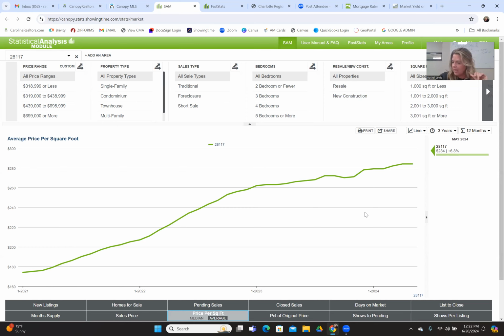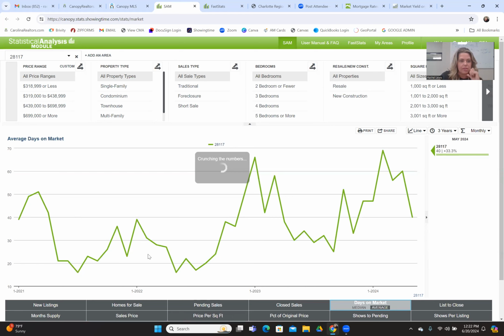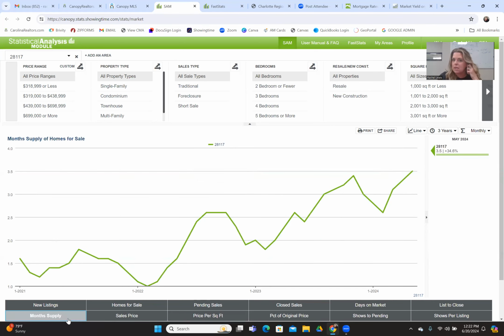Price per square foot, 284. Days on market, 43. That's the highest, again, besides Davidson. So again, when we're talking about these smaller numbers, just a few houses can really skew those things. Month supply, 3.5. It's taking a little bit longer to sell that stuff.